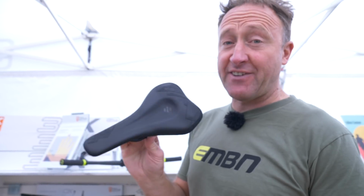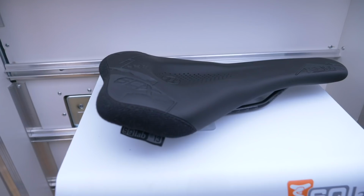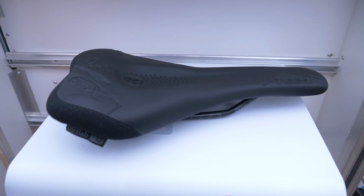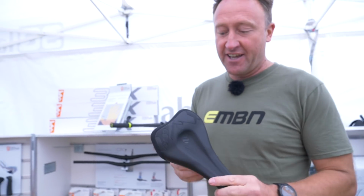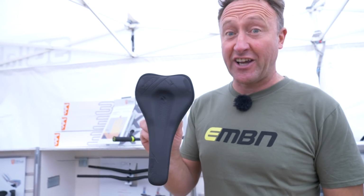SQ Labs e-bike specific seats. They come in 4 sizes from 13 up to 16, unisex. They've got flexi sides there, so when you climb in, you can get up those technical climbs and you don't get hampered by your seat. Check it out.